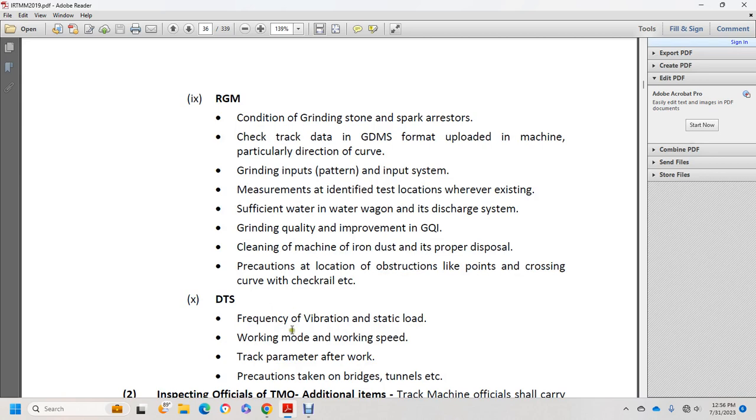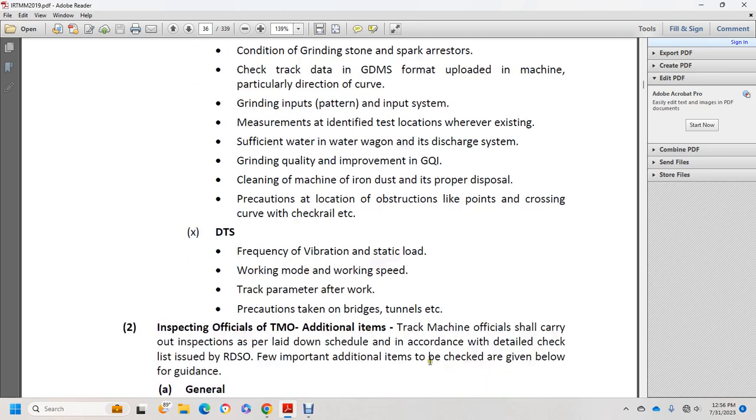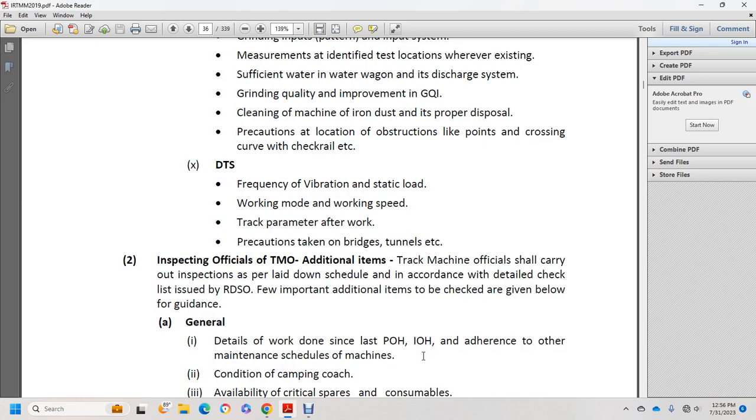Part 10, DTS, frequency, vibration, static load, working mode, working speed, track parameter, after work, precautions taken on bridge and tunnels, etc. 2, inspection official for the track machine. The official for the additional on the track machine shall carry over the inspection as per the laid down schedule, according to the detailed check list issued by the RDSO. For important additional items of the check, the following are given below for the guidance. General detail of the work done by the PHO and IHO.